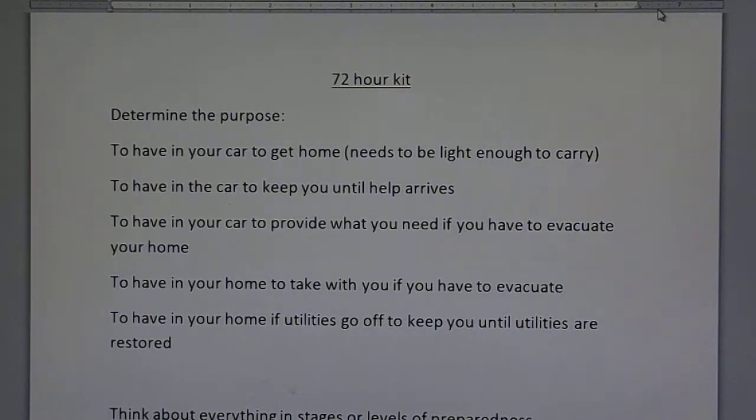Another really good idea, there's a lot of people who have posted things on YouTube. Just search 72-hour kits or everyday carry and you will find a lot of good ideas that people have of different bag usages, different tools, different equipment, different ways of storing things, so that you can build your kit to your exact purpose. And that's the first thing we're going to talk about, is determining what is the purpose for your kit.